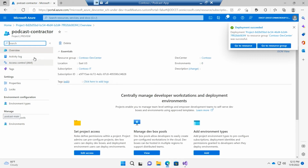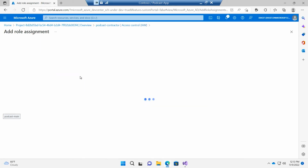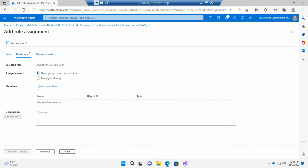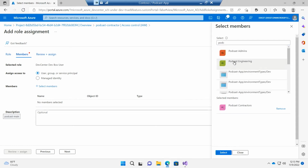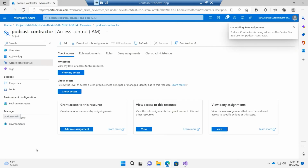So I've got my project now set up. Let's go into Access Control, and let's give our contractors the role assignment for a DevBox user in this particular Dev Center. Select the members, and we have an AAD group here for our contractors. And so any users in that podcast contractors group will also be able to access our developer portal and create dev boxes from this one project only.